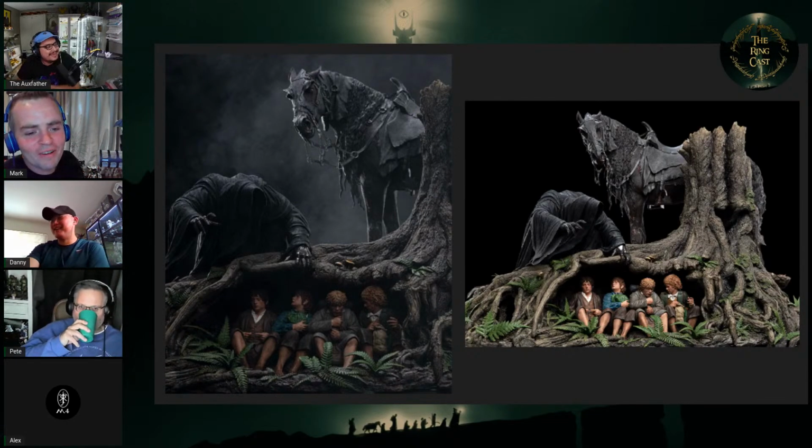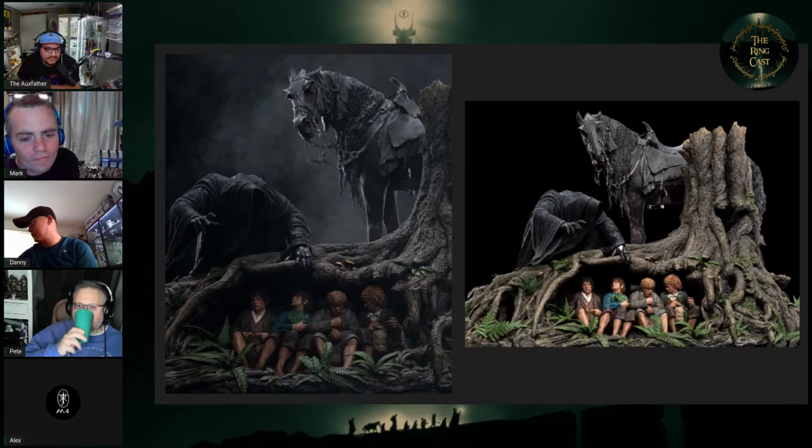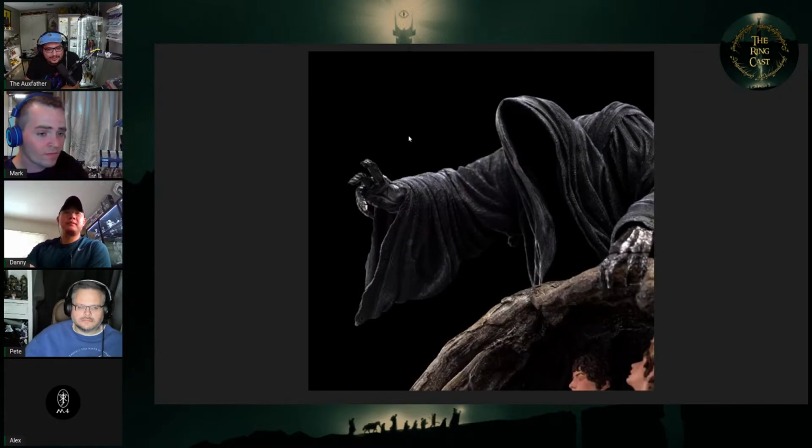Is this you? This was really cool. The Weta Nazgul Masterpiece diorama. This is 1/6 scale, $2,400, limited to 500, sold out pretty much everywhere instantly. This is from the Fellowship of the Ring, and I gotta say, masterpiece Weta stuff sells out quick, and it goes for very high prices in the secondary market. This is a grail piece. Yeah, it's a grail piece.